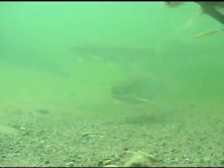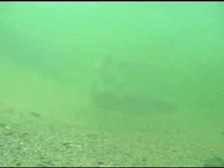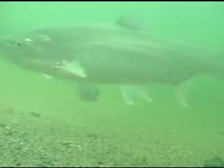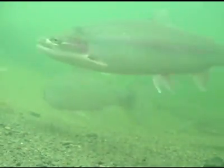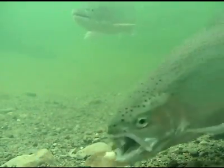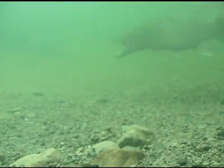Steelhead are prone to mood swings. Even when natural food is available, they refuse to feed. Then, as if someone flipped a switch, they go crazy and eat anything in sight. Temperature and other factors not clearly understood trigger this sudden, unpredictable behavior, and this can occur several times a day. Fact is, if you know the fish are there, stick it out. Sooner or later, you'll strike it big.